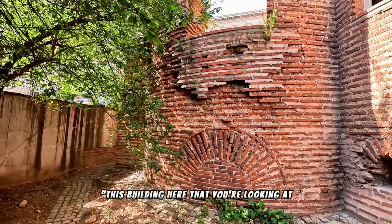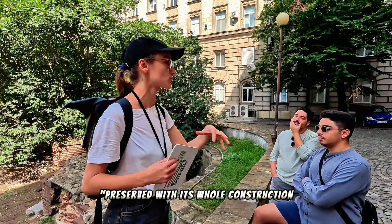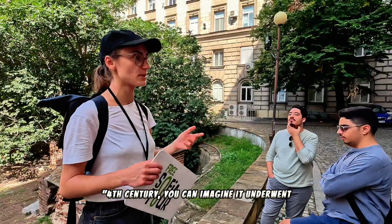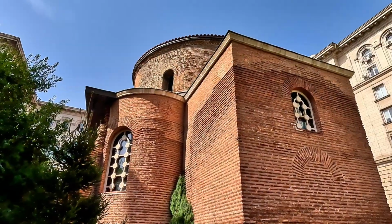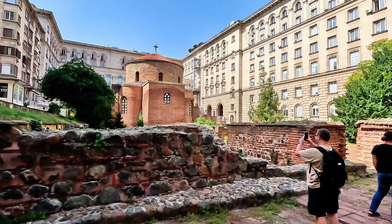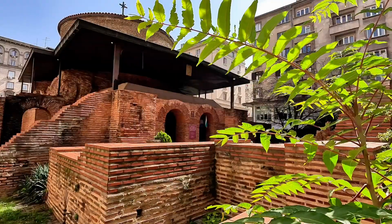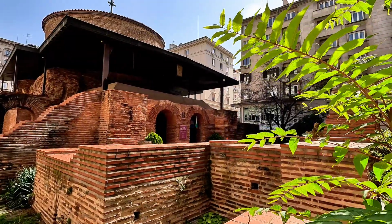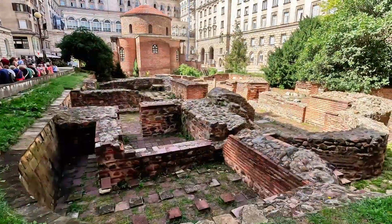This building here that you're looking at is the oldest building in Bulgaria, preserved with its whole construction and the roof. And because it was built in the 4th century, you can imagine it underwent some renovation and reconstruction over the years. The location of St. George Rotunda Church is a little odd. It is surrounded on all sides by big, imposing government buildings. There was a communist regime when the larger structures were built, and the placement around the church was to essentially hide it.